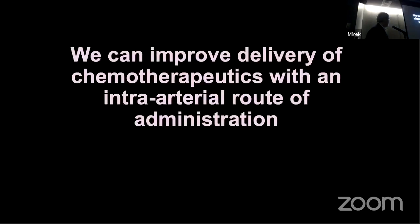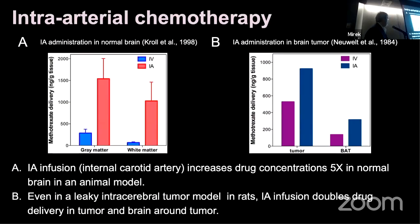And we can improve delivery of chemotherapy with an intra-arterial route of administration. And I'll show you an example in a couple of pediatric tumors. It shows that when the tumor is really leaky, as it is in pilocytic astrocytomas, you don't really need to open the blood-brain barrier. But first, let's look at osmotic opening with intra-arterial chemotherapy after intra-arterial delivery.